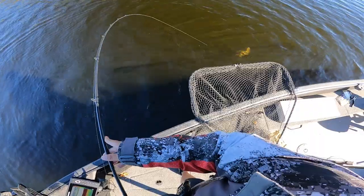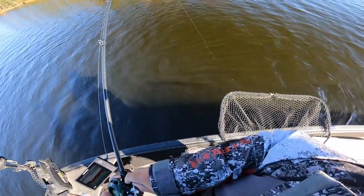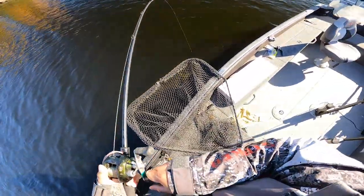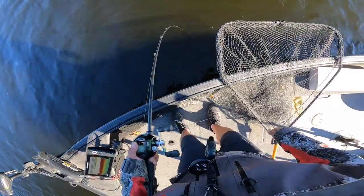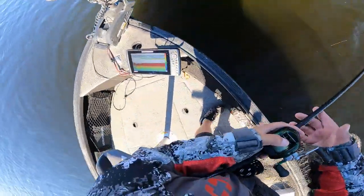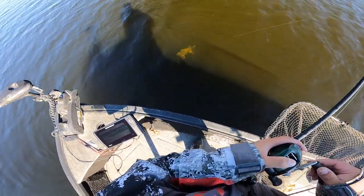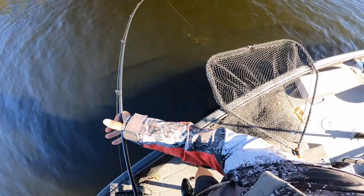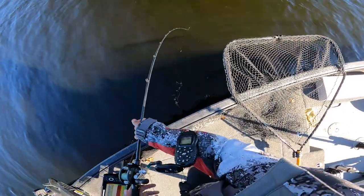I got a pretty strong drag on him right now. There he goes. I was gonna say, I'm surprised it hasn't taken any line yet. I really thought that was the bottom. I'm glad I kind of finished with it and didn't just give up on it right away. Nice. Average size here is really good. I'm gonna put him in the net. You know, it's a little bit too small for this net. Oh, I thought I'd be able to grab.